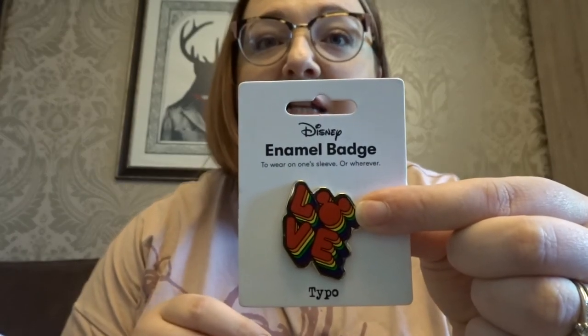So last but not least, whilst I was in Meadowhall, they have this little shop called Typo. I don't know if you've got one near you or you've seen it before. They do have some little Disney pins. Now, I absolutely adore this one. So this is Disney enamel and it's just love with a little Mickey Mouse as the O. It's in that 70s retro font. I absolutely love that one.